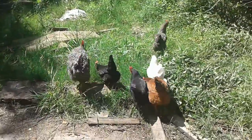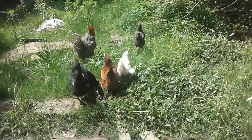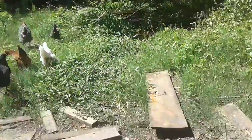So there are all the chickens. Soon we will be getting more. Okay. It's very dark in our coop, but we can still get some light. Don't mind how messy it is, because, I mean, it's a chicken coop.